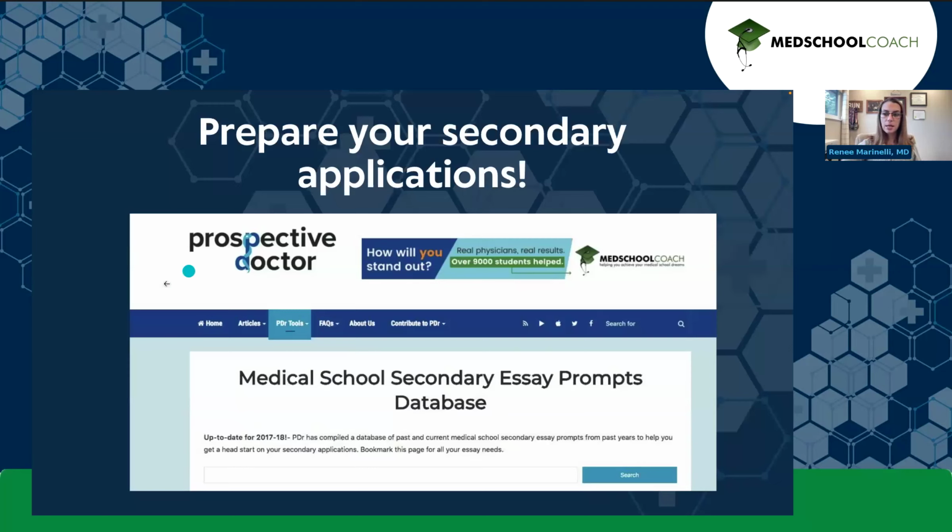So again, the secondaries are these individual requests from each school, and they usually have a cost associated with them, around $100 per school. And then they usually have a series of essay questions. This can be 2 to 8 essay questions, really just depends on the school. But like I said, you can expect a secondary from almost every school that you applied to. So let's say on average there are 5 essay questions. Each essay question is 3 paragraphs in length. That's a lot of writing that you're going to have to do if you apply to 30 schools.